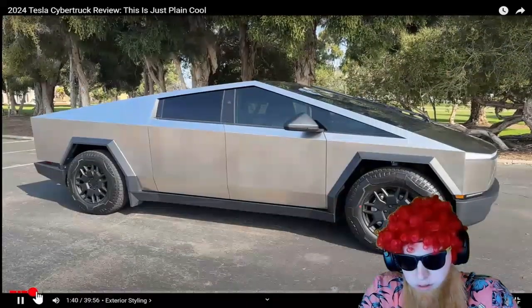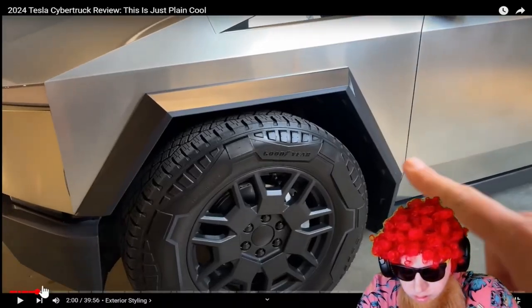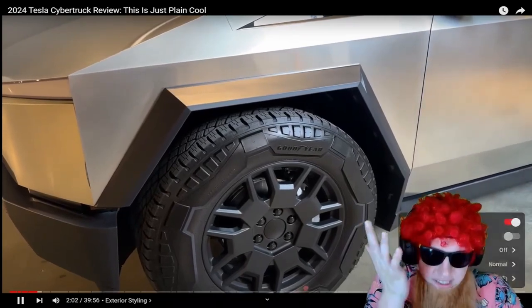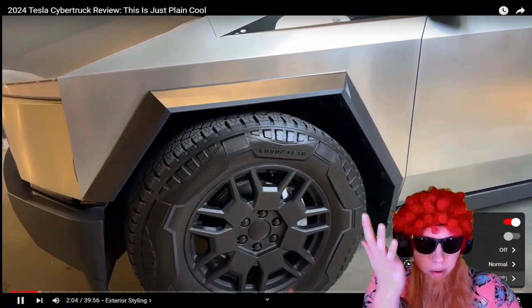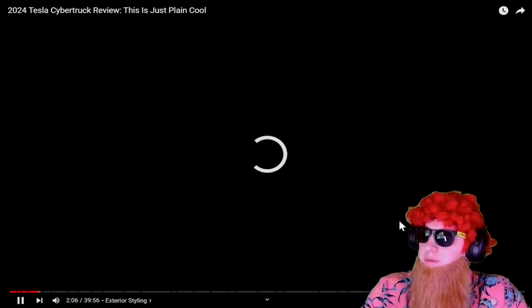Everywhere you look, there are no curves on this, just like the rest of the truck. I hate stupid ass technology, bro. I'm just trying to see if my shit's working. Damn. Know what I'm saying, bro?